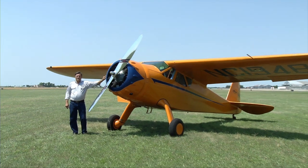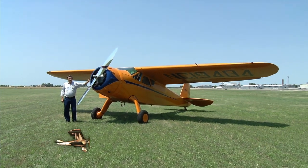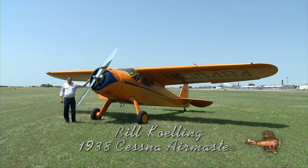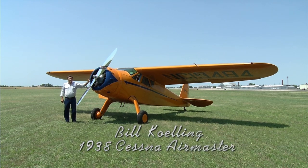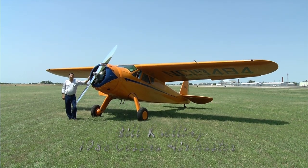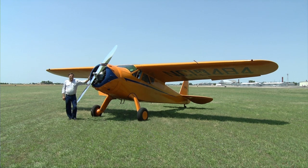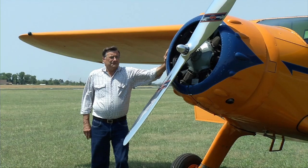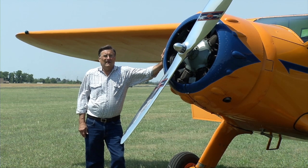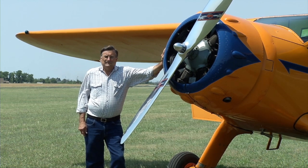Hi, I'm Bill Koelling, and this is my Cessna Airmaster. It's a 1938 C-145 Cessna. It is powered by a 145 horsepower Warner Super Scarab, and was built at the Pawnee plant in Wichita, Kansas in 1938. Years ago, I started flying about 1965.